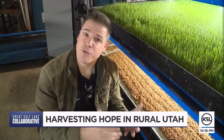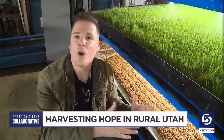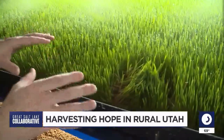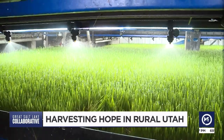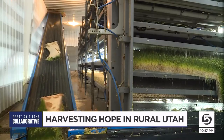It's all about conservation, and when you think about the fraction of the water and the time versus what it would take to grow the typical grain, this red wheat went from this yesterday to this just 5 days later, and it's almost ready to go. This will become feed for livestock within hours. And then this is all palatable, the roots, everything, they eat it all.